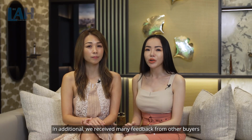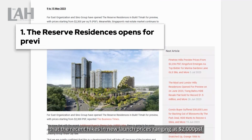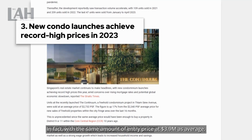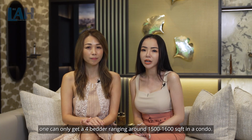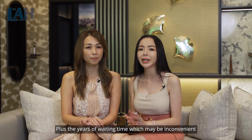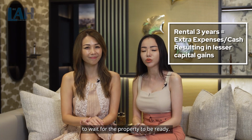In addition, we received much feedback from other buyers that the recent hikes in new launch prices, ranging from $2,000 per square foot and more, are not making sense for purchase. In fact, with the same entry price of $3.9 million on average, one can only get a 4-bedder ranging around 1,500 to 1,600 square feet in a condo. Plus, there are the years of waiting time, which may be inconvenient, especially if one needs to rent outside for 3 years to wait for the property to be ready.